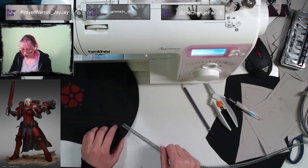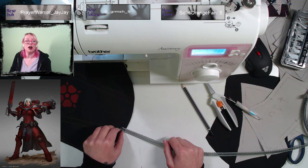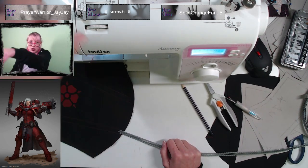A better tripod, yeah. So, what I've got for my overhead one is just one of those arms.